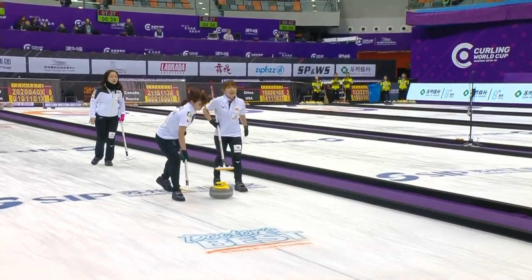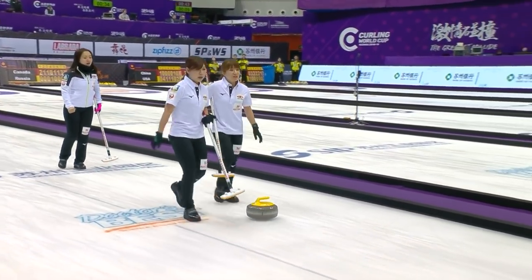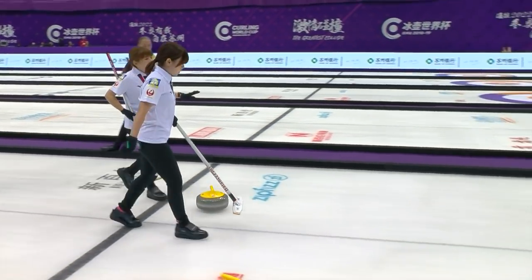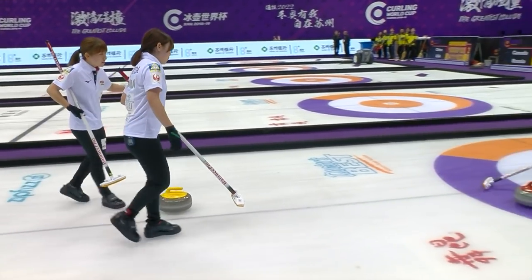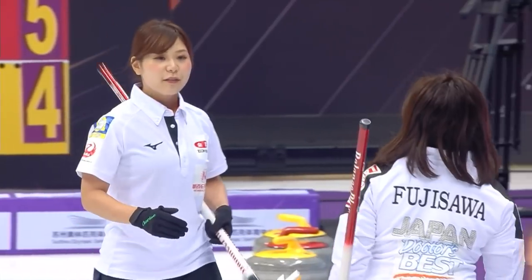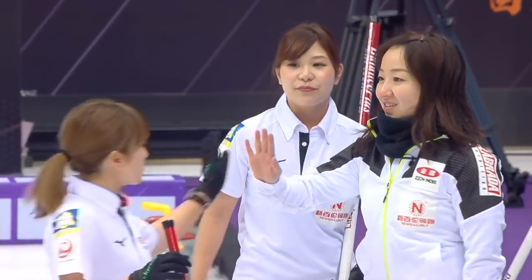Got 4 minutes and 15 seconds to play each end in the second half of the game. Need to keep their eye on the clock. No timeouts at Curling World Cup. Things cannot stop the clock by calling a timeout.